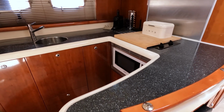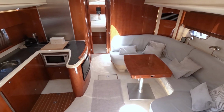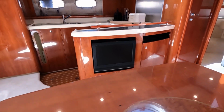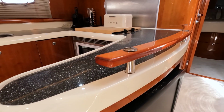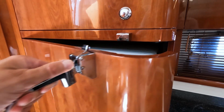Big sofa, C-shaped sofa around the dinette. It's just lovely. This boat's got the high gloss American cherry, which Fairline were famous for back in the day. And there's barely a blemish on here. This varnish has stood up super well to the Med environment. You'll really be pleasantly surprised when you come on board this boat.